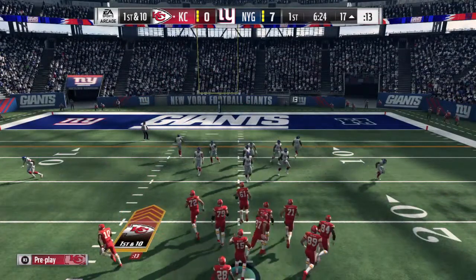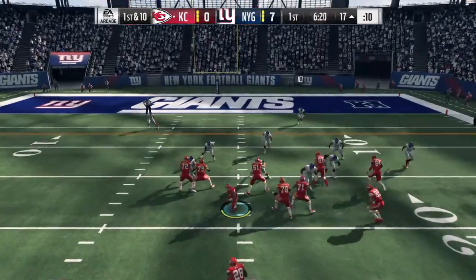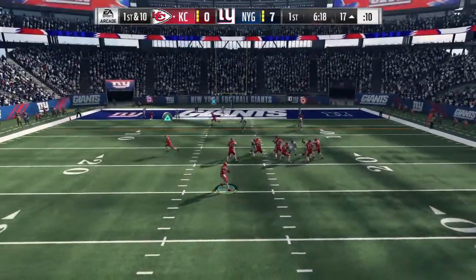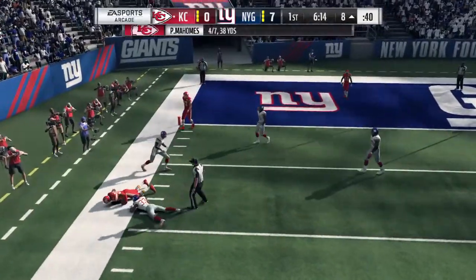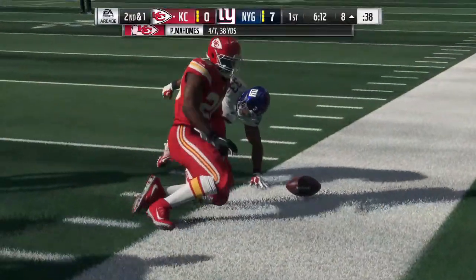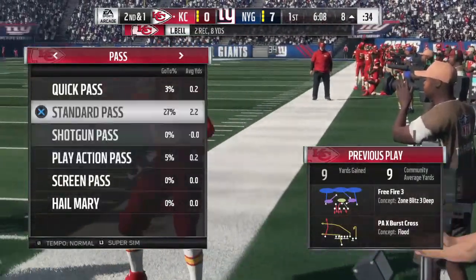And here's the best part. We always talk about the best performers do their job when the lights come on. I think he likes natural light best. This is Bell on the dump off. It's a 9-yard pickup on the play, and it'll be 2nd and about a yard to go for the first.